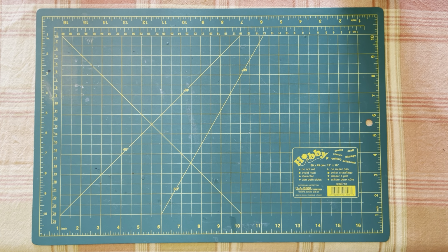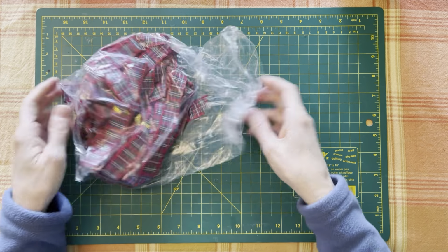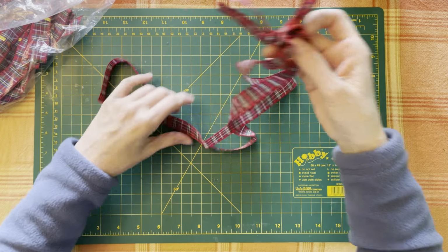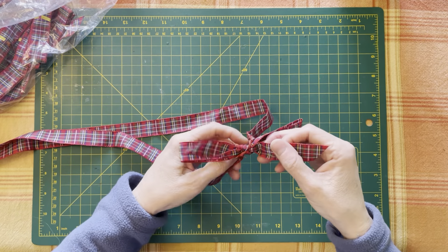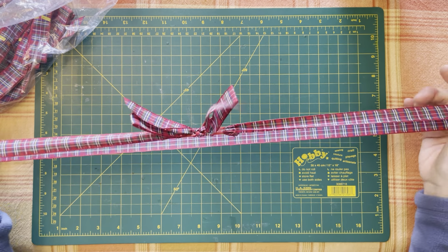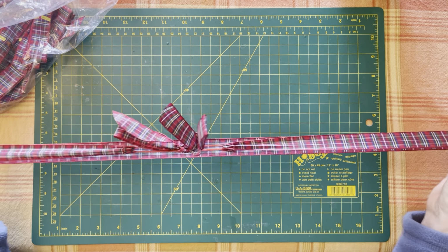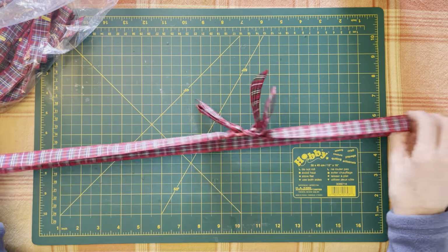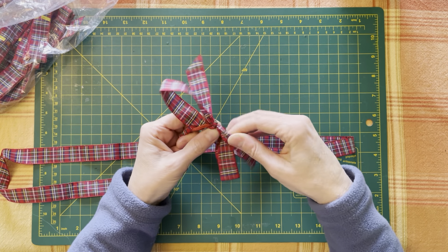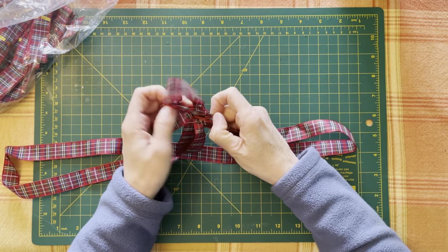Also on the Christmas theme, I got one of these. What is this, you say? It's a bag of plaid, but not necessarily a bag just of plaid, because it is probably used to wrap some kind of a present. If you can see that there's an elastic here that is for this band, and then a tie up here that I think we can undo. Let's see if we can undo it. Sure, why not? Oh, yes, we can.